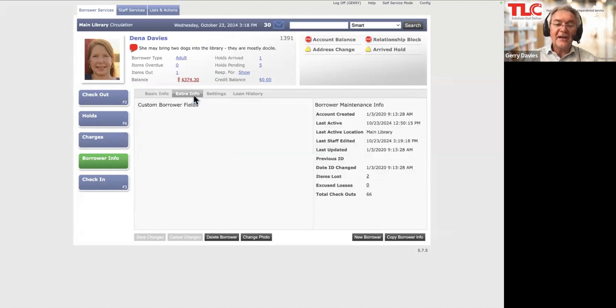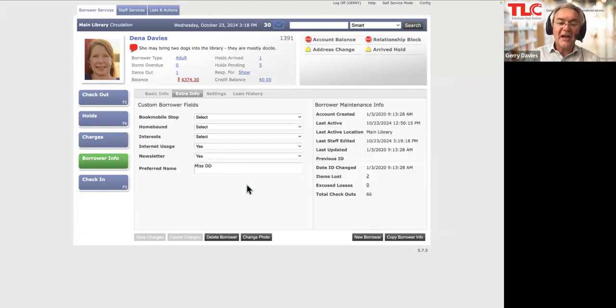We can also add extra information, and this can be anything you want. These can be additional, almost an unlimited number of custom fields that you can create and add to populate the patron record. Talking of the patron record, notice I've got some basic statistics here and history on that account: when it was created, when it was last active, how many items they have lost, how many checkouts they have had, and all the rest of it.